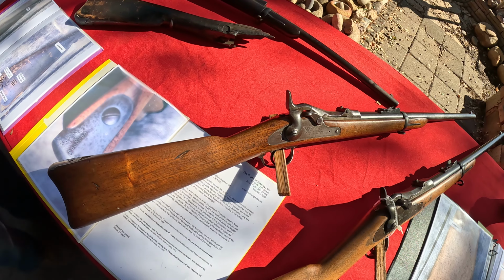So then next, we're going to go to one that's been just heavily sanded. Now remember, you get these old guns, just oil them. Don't sand them, don't clean them, don't put steel wool on them. Leave them as they are. But fortunately, this piece still has some of the original markings on it, and it's truly a significant piece.